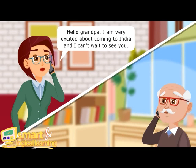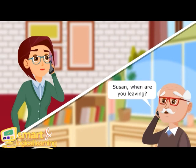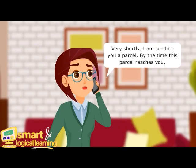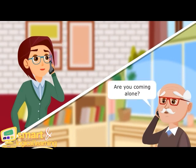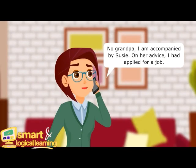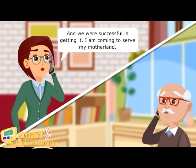Hello, Grandpa. I'm very excited about coming to India and I can't wait to see you. Suzanne, when are you leaving? Very shortly, I'm sending you a parcel. By the time this parcel reaches you, I will have left the country. Are you coming alone? No, Grandpa. I'm accompanied by Susie. On her advice, I had applied for a job and we were successful in getting it. I'm coming to serve my motherland.